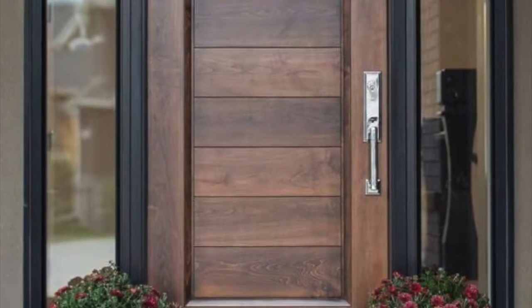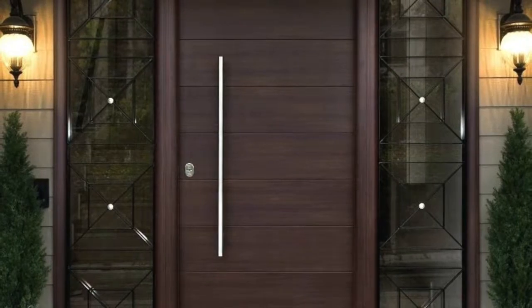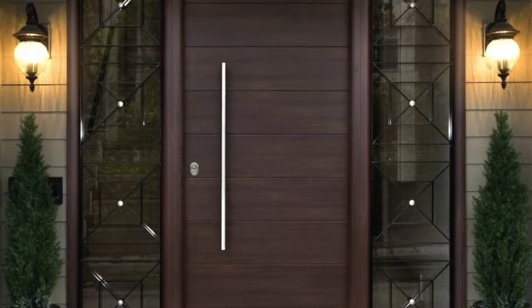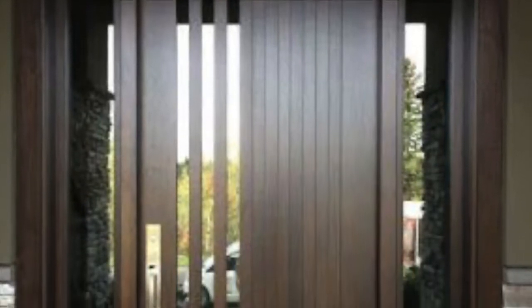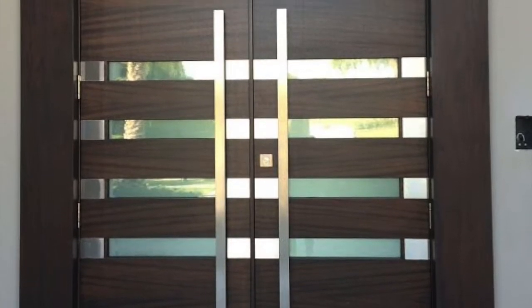Alright guys, so I thought these front doors were perfect for contemporary or maybe even industrial style homes. They give you just that different look and it ties the inside of your home, the interior, with the outside, the exterior. I felt like these doors were perfect for that.